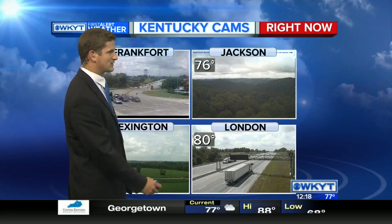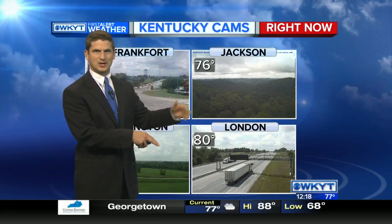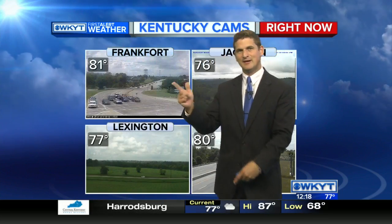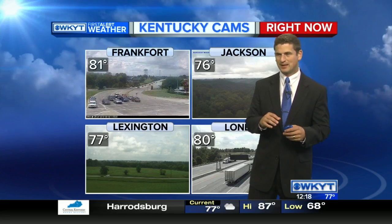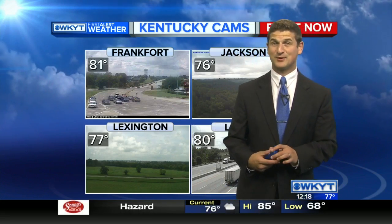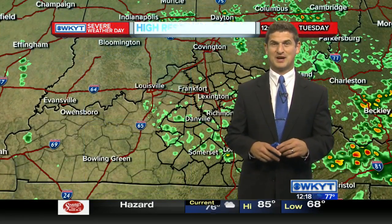London, 80 degrees. Actually looks pretty good in London. We're getting some peaks of sunshine. Jackson does not look good. It's just passing showers here and there. Frankfurt, we are done with the rain. Maybe a little drizzle, but for the most part, we're good. And that goes for Lexington, too. We're at 77 degrees here in Lexington as we'll finish off there in the mid-80s.